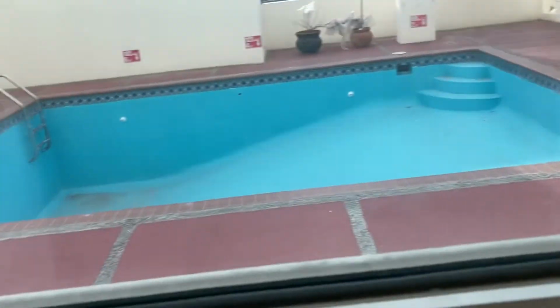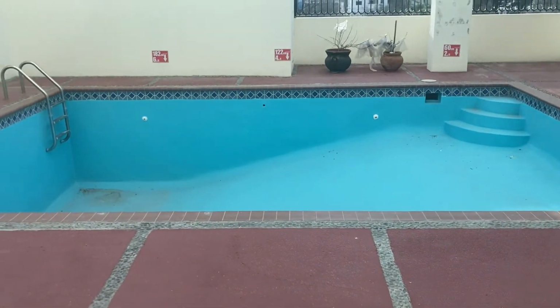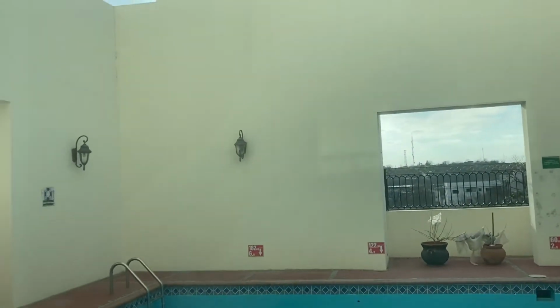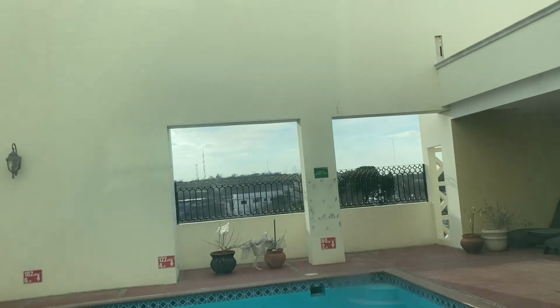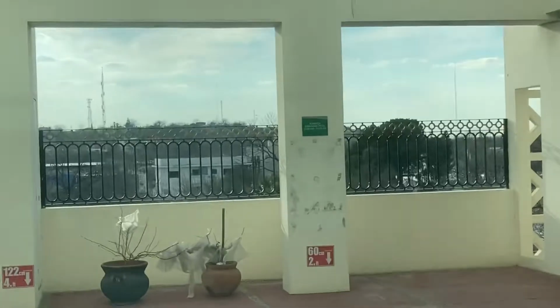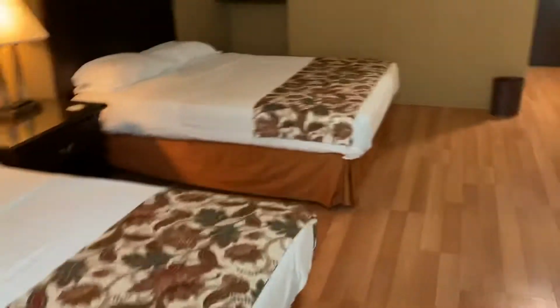Let's take a look out here. Let me get the curtain open. I'm sorry, people. Oh, I am so sorry. All right. And out here is the pool. And there's no water in it. And here's the nice day here in Acuña. And the pool is open from 10 a.m. to 10 p.m. So, anyways, let's check out the bathroom now.